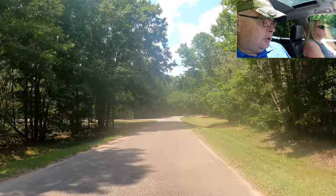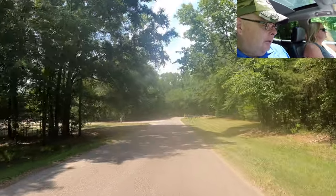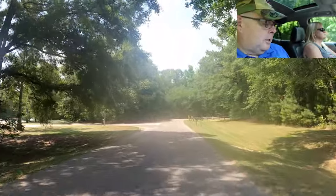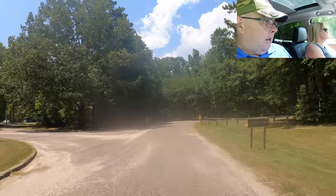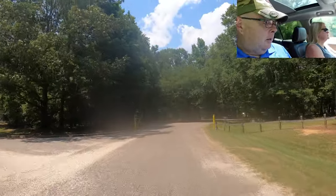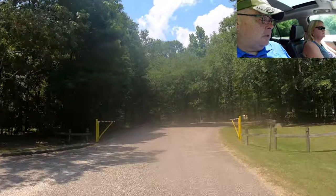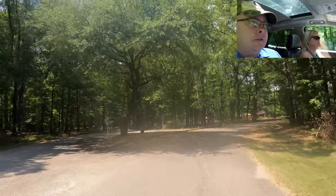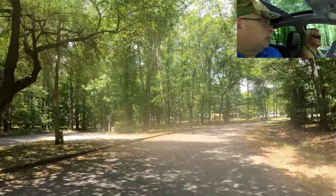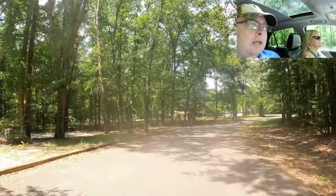Amenities include flush toilets. Hey, that's always nice, right? Showers, drinking water. Hey, drinking water, that's another nice thing to have. Boat ramp, which we're just driving by here. Dump station, laundry facilities. A picnic shelter is provided for parties and family functions. And there's a dump station here on the left. We'll drive through that and check it out in a second.